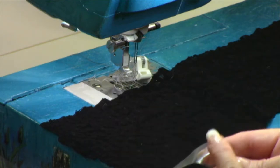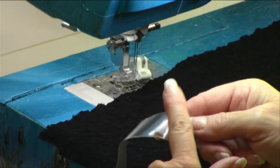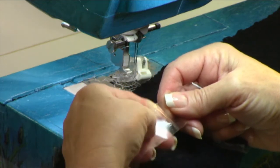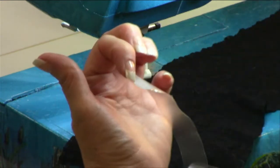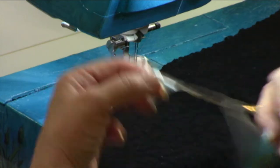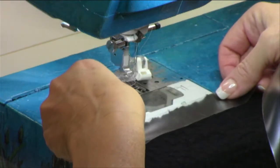You can get Scotch tape or any type of regular tape and tape across at an angle and then peel back and it peels it right off. Or you can get your finger a little wet and it will start to make it sticky so that you can peel it off. And that's the actual tape. And what this is, is water-soluble stabilizer that does not stretch. And it prevents the fabric from stretching. And then you would place it on your garment.